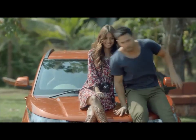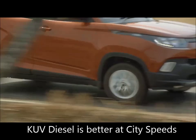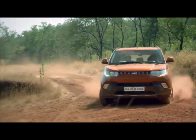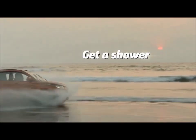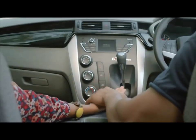Amongst the diesels, KUV100 has far better drivability than the Baleno at city speeds. Turbo lag is well contained in the KUV, while it is quite noticeable in the Baleno. If only Maruti would stop giving its cars insanely tall gearing to achieve those mind-boggling ARAI mileage numbers. However, as the road opens up, the Baleno leaves the KUV100 biting dust.